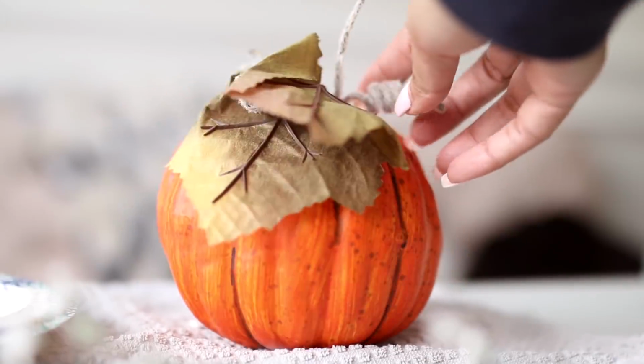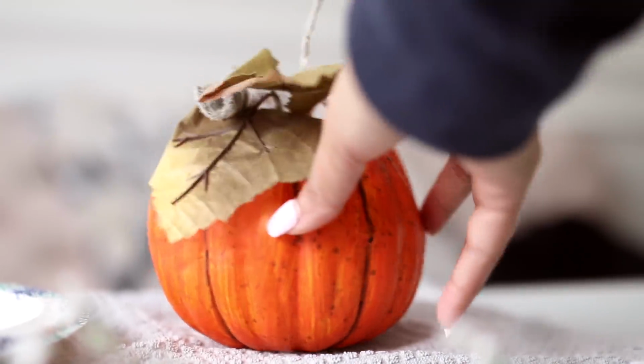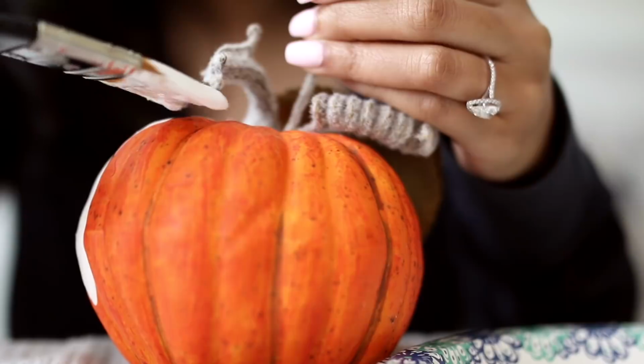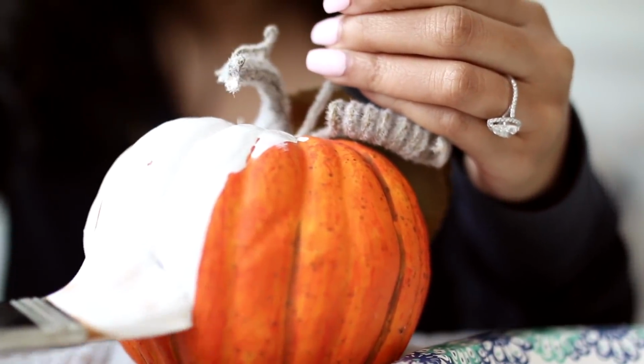So I'm actually putting together a beautiful tablescape because we are planning on having Thanksgiving at our house. I'll show you guys what I have so far at the end of the video, but I wanted these little pumpkins that I found at Hobby Lobby, but I didn't like the color, so I went ahead and just painted them with some acrylic paint.